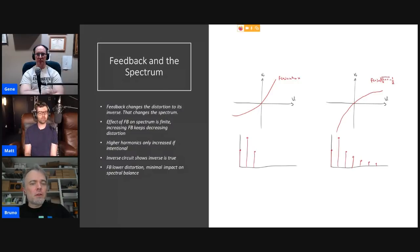Correct. So you see a somewhat subtle change in the overall spectrum, but let's say more realistic circuits do not do something spectacular like go from having no high order products to having a ton of them, or vice versa.